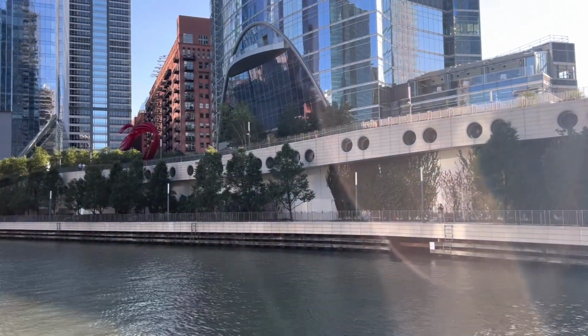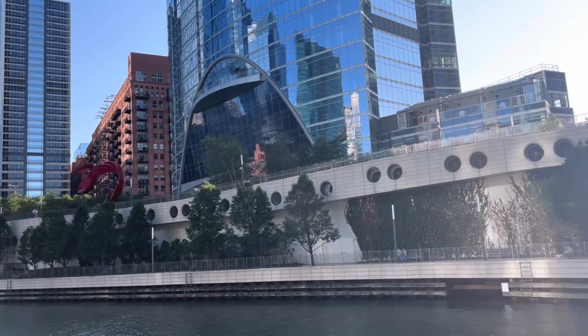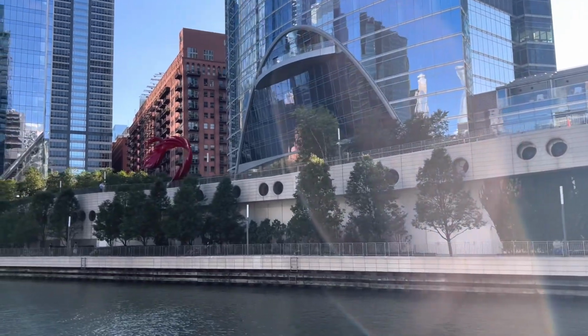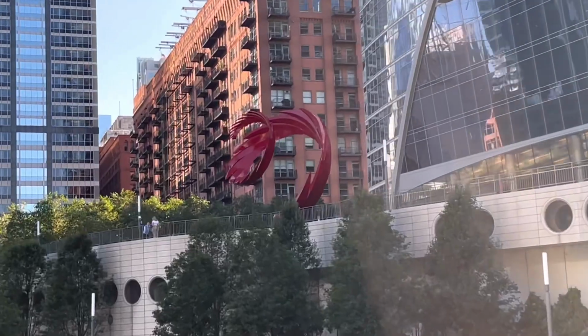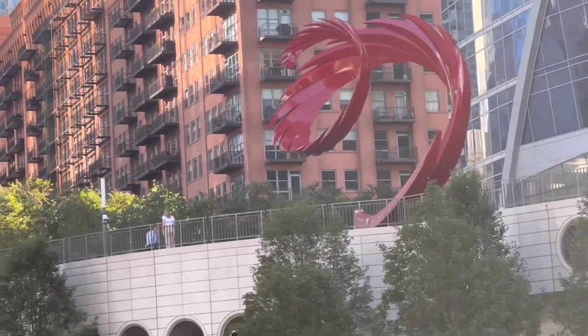We're heading towards the south branch of the river. We have to go under a bi-level bridge, which is right in front of us, the Lake Street Bridge. The lower level handles automobile traffic. The top level carries the elevated train.